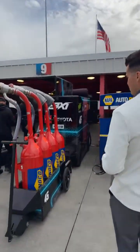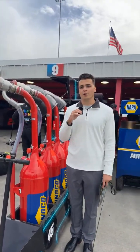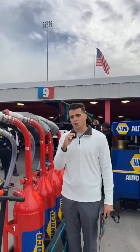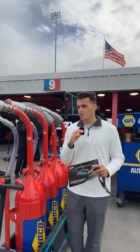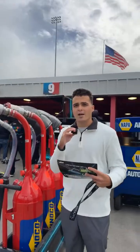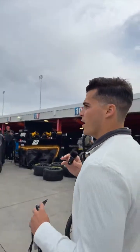Fuel cans, you may have seen them, but let's point this out. I am 6'1", and you can see how big those fuel cans are. Quickly injecting fuel, Sunoco race fuels from the can to the stock car. This is actually where you'll see the backwash of some fuel that did not intake into the car. Those fuel cans will be used for every single driver.